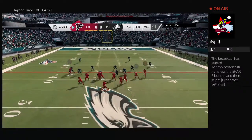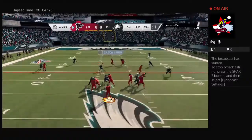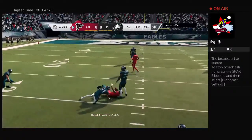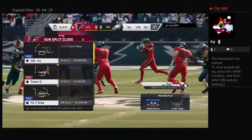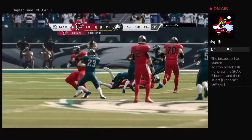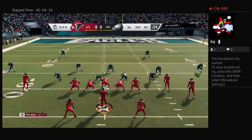Here we go. They're going on 4th down. It's Ryan. And he's got a man, Calvin Ridley. And he's going to get this inside the 30. 10 yards there and a first down for the Falcons.